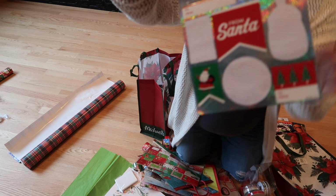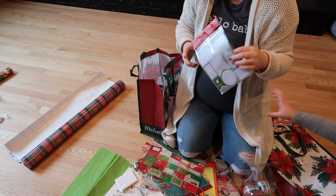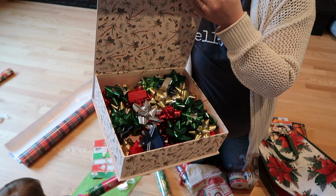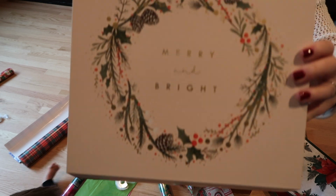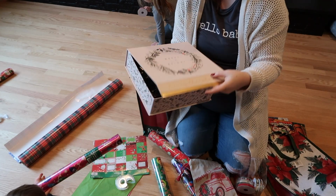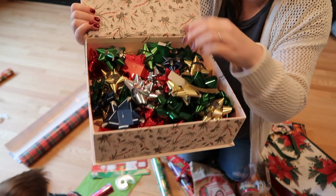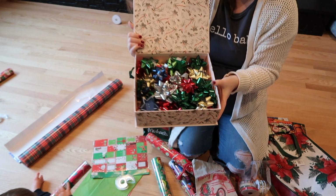And then we have some gift tags. This is from Target. I keep them year after year if I have more. This was from Home Goods last year. I kept all my bows in here from last year so they didn't get crushed. It says Merry and Bright, and it has the Merry Christmas on it. And I put all of my little Christmas bows in there. I find this really easy to keep them from getting crushed.